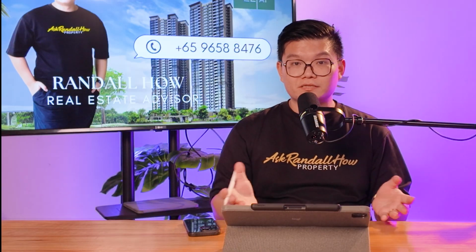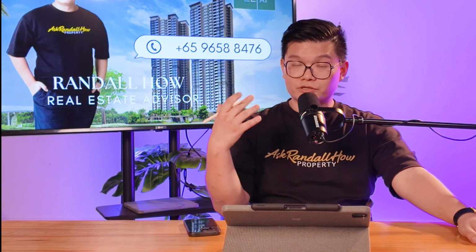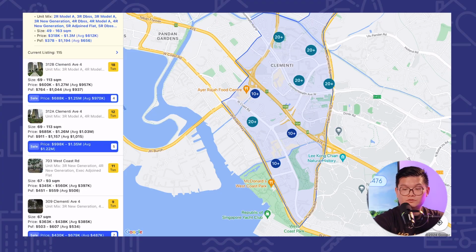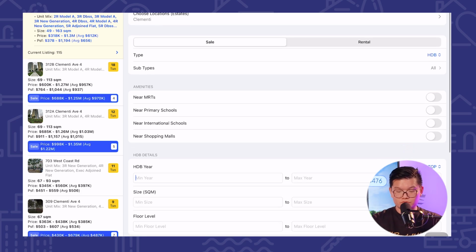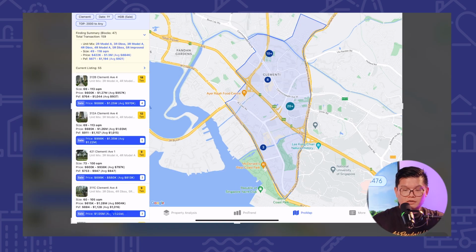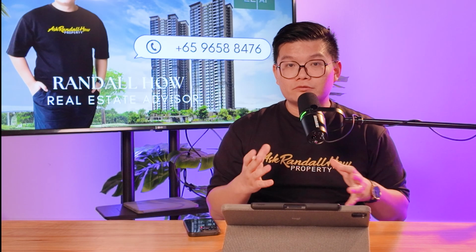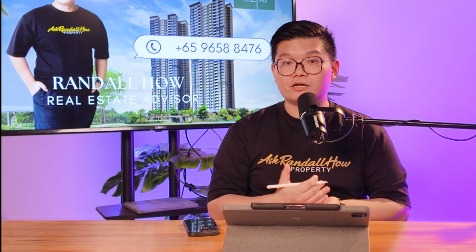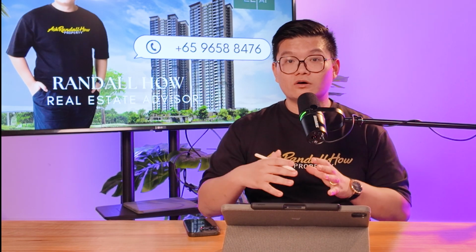Let's take a look at Clementi in terms of the HDB estate, and we can take a look at our potential buyers in this area. So as we take a look, let me filter again to actually look at minimum year 2000, to compare our potential buyers over here. In this area in Clementi, we see prices hitting about 1.3 million for the HDB flats in this area. So one thing about ELTA is that you do have a potential upgrader pool from the HDB staying right next to us or even in the whole of Clementi.